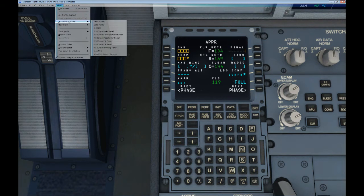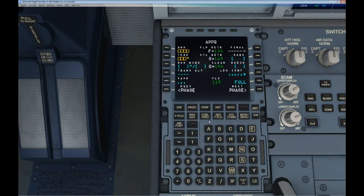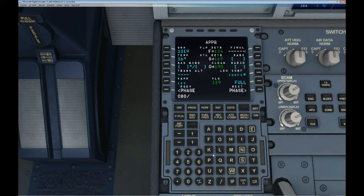As I was changing between programs, I'll have to check that ATC didn't give me other instructions. No, climb to flight level 330 is the last instruction. QNH was 1019. Temperature was 16. And winds. Cargo 2046, climb to flight level 340. Climb to flight level 340, fin cargo 2046.